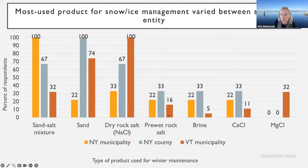Only 16% of our Vermont communities were pre-wetting the rock salt. What that means is they can do this in a couple different ways, but the most common way is to put a tank of a brine, a 23.3% solution of salt and water, attach that to the truck, and then run some tubing and hoses right down to where the salt spins off the truck.